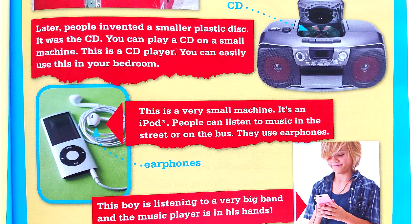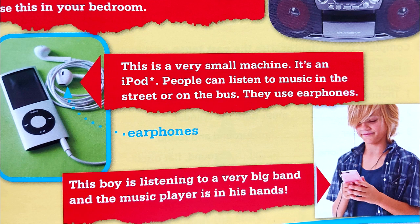Later, people invented a smaller plastic disc. It was the CD. You can play a CD on a small machine. This is a CD player. You can easily use this in your bedroom. This is a very small machine. It's an iPod. People can listen to music in the street or on the bus. They use earphones. This boy is listening to a very big band, and the music player is in his hands.